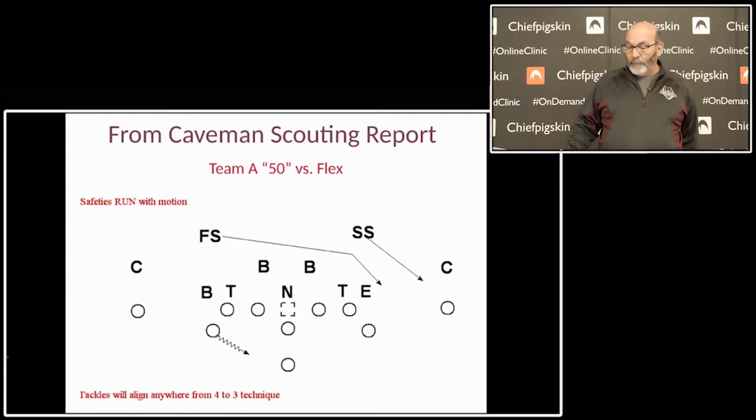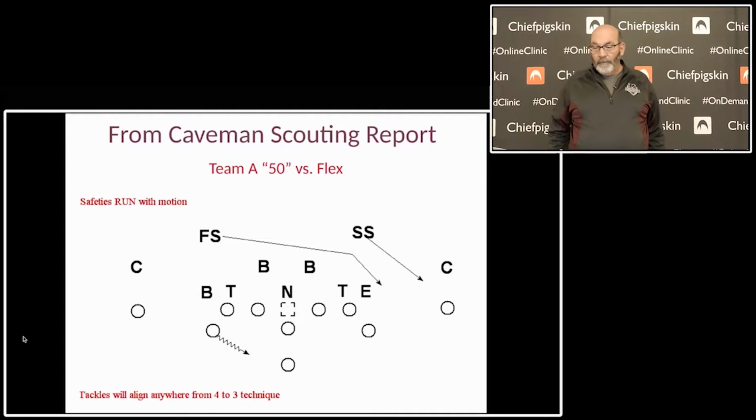Okay, this is straight from one of our scouting reports, okay? And our kids get these, and this would be a perfect example of Team A, who we believe is a 50. They jumped in this in 2013 and gave us all kinds of fits. And then in 2014, we were able to have some answers, okay? But we found the kid we couldn't block was this cat here, this backside unblocked free safety, okay?